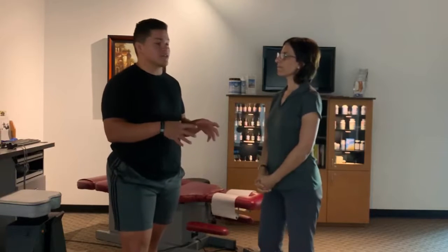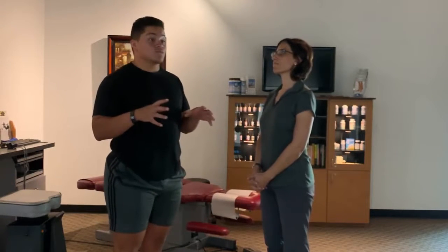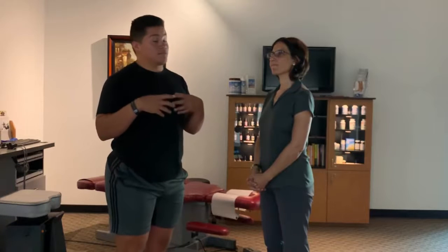Along those lines, I think that's why it's very important for marathon runners and long distance runners to get in the weight room. I don't know if it's still a misconception that long distance runners don't have to lift weights, but they very much should, in my opinion.